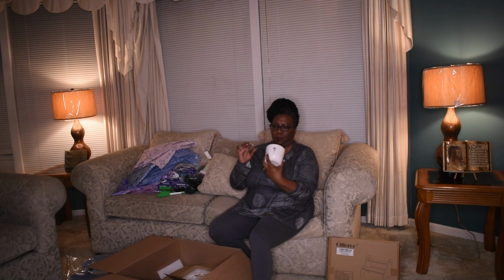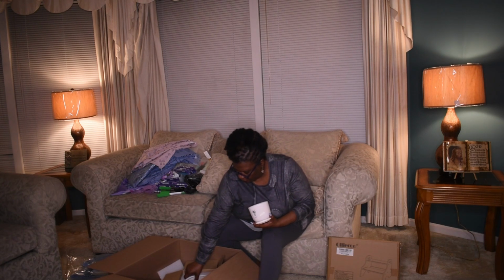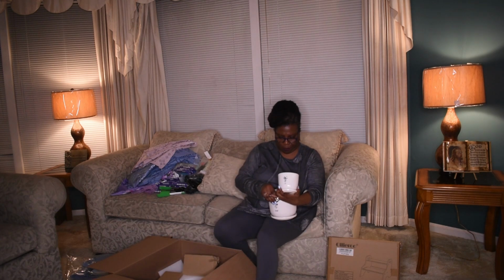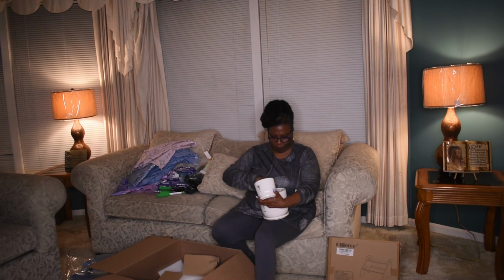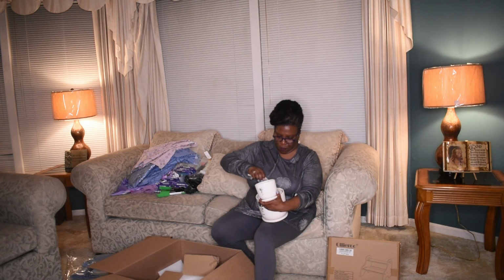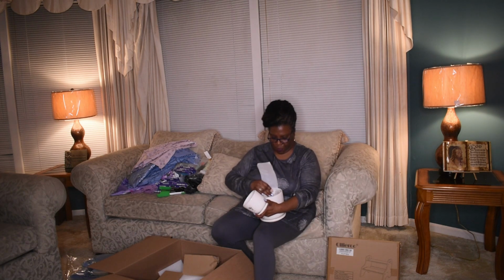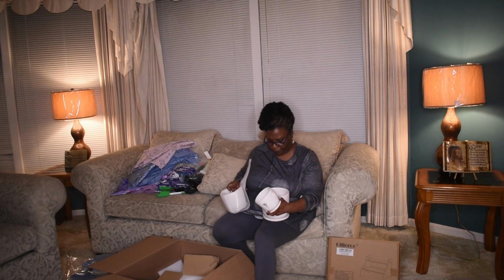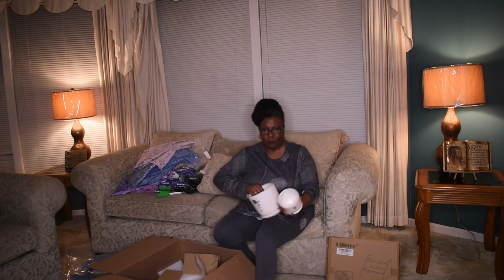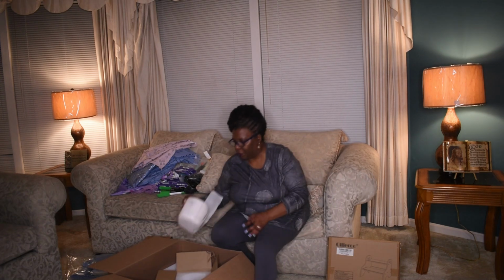Okay, this is something. Flower pot looks like. I don't know what it is. Which would really go good on the front porch, you know, in those little flower holder thingies. Because they're all different sizes. Flower pots. 3 different sizes.